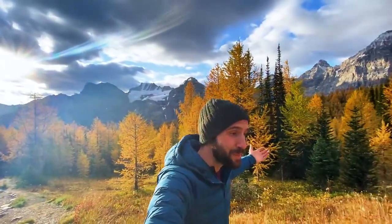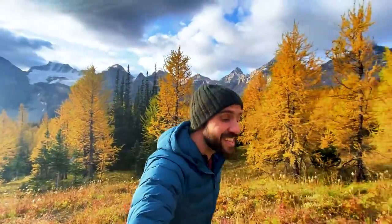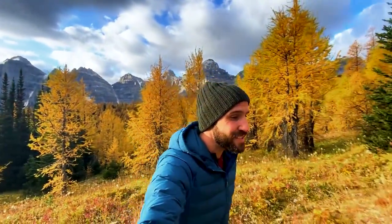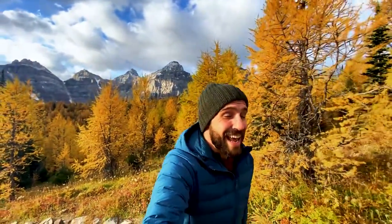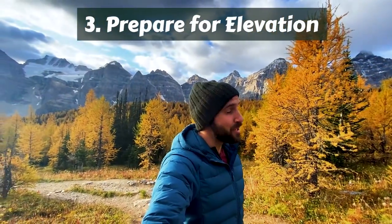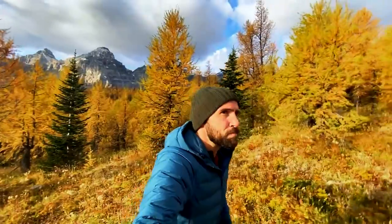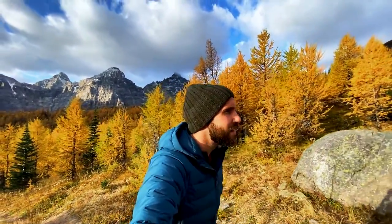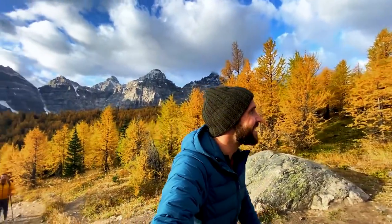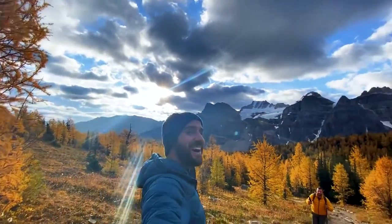Larches, this is what I'm talking about. Beautifully rewarding. However, since they only grow above 1800 meters, the next thing you need to know is that any hike that's truly going to reward you with larches is one that you're going to have to climb. So be prepared for the elevation, both as far as endurance goes and as far as acclimatization. Don't go too fast, take your time, and enjoy the scenery. Wow.